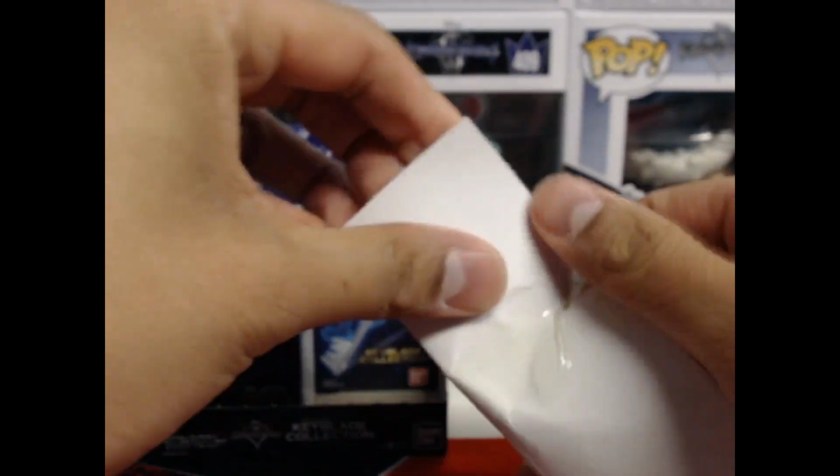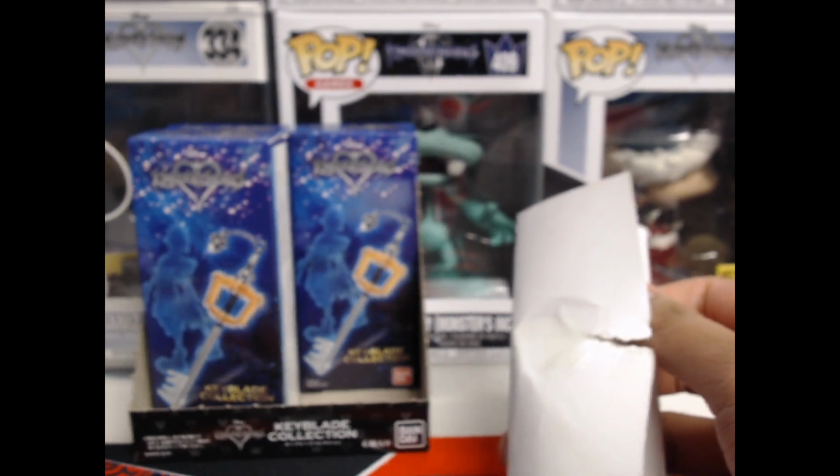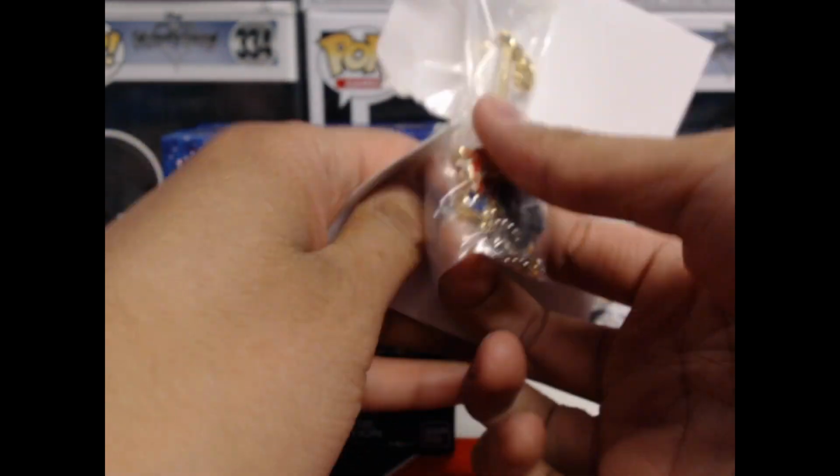Oh my gosh, I think I know what it is because it looks really shiny. Let's go ahead and open it. Oh, I nicked the camera. I'm sorry, camera. I didn't mean to nick you like that. Let's see. All right, there we go. Very, very cool looking 3 wishes right here.